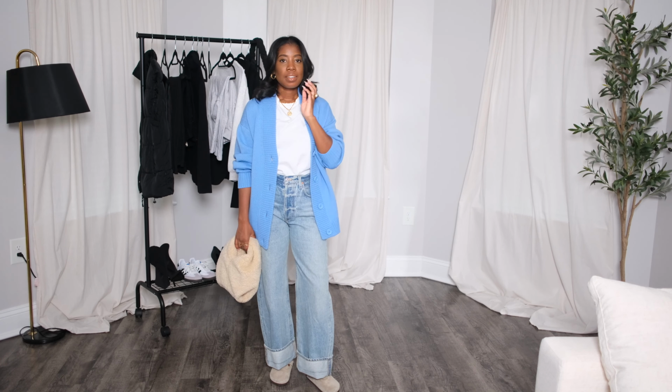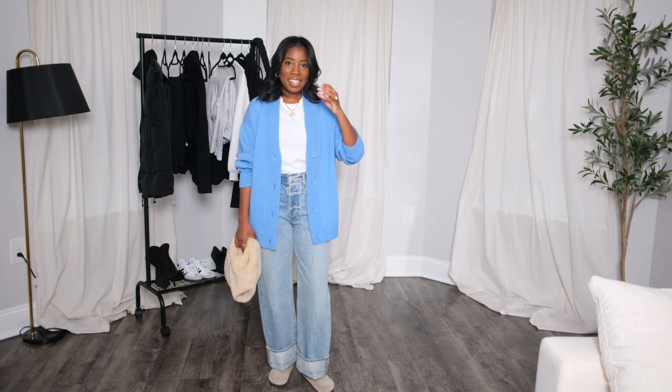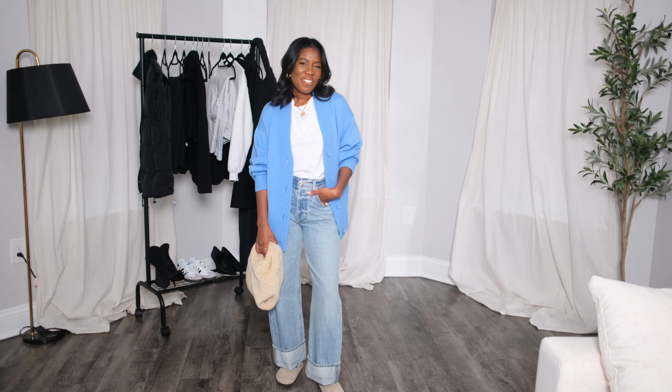It's very blue, but it's not like an obnoxious blue. I really like the color. I think it's very pretty. I would style it with my Birks and jeans and a little bag. If you haven't realized, now I'm very into the throw on and go type of outfit, so this is definitely one. It's just fun and easy.